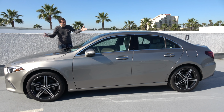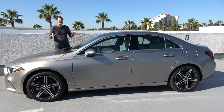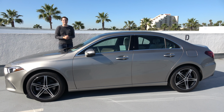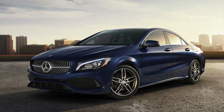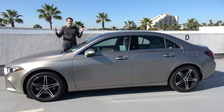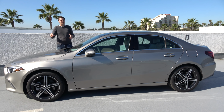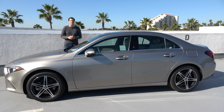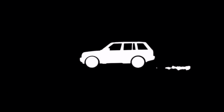This is the new 2019 Mercedes-Benz A-Class, and it's the new entry-level model from Mercedes-Benz. You might think the entry-level Mercedes is the CLA, but it isn't, not any longer. The A-Class has just arrived to unseat the CLA as the base Mercedes. This starts at just $32,500. And today, I'm going to review it.